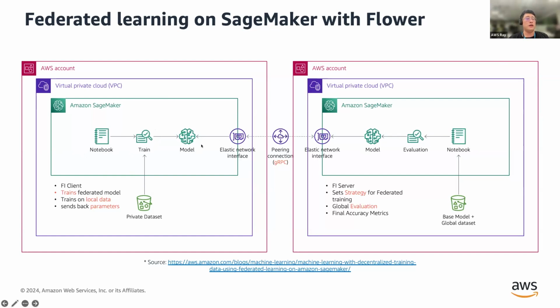And then we will have the parameters and the communication with the server. So we write the server address in the training code and let the environment communicate with the server. The network traffic goes through the VPC peering, through the gRPC connection. And then after several rounds of model training, using your private data and your server evaluation data set, you can get the global model.